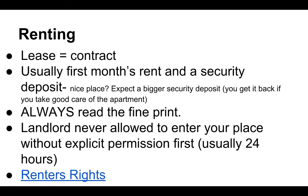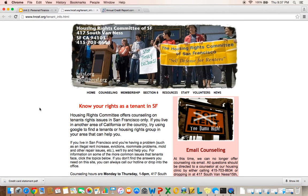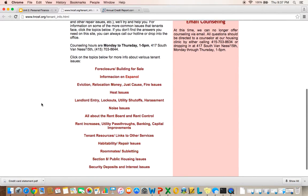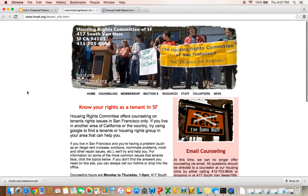Couple things. You as a renter have rights. The landlord is never allowed to enter your place without explicit permission first. Usually 24 hours is required. And if you're interested in learning more about renters' rights, it usually varies by city and county. So it's important for you to check and find out wherever you are. But it's great because they have lots and lots of information, usually online. Not every place has it, but major cities tend to.